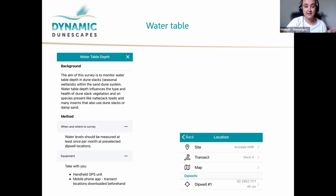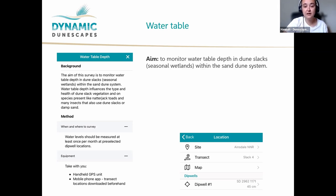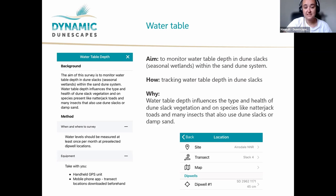So again, it's in the handbook how we do this. But the aim is to monitor water table depth in dune slacks, the seasonal wetlands, within the dune system by tracking the water table depth over the year. The reason we want to do this is because, when I introduced dune slacks earlier, we spoke about how a dune slack is a very particular part of the dune. And the water table will influence the type of dune slack vegetation that's present and the health of the vegetation.